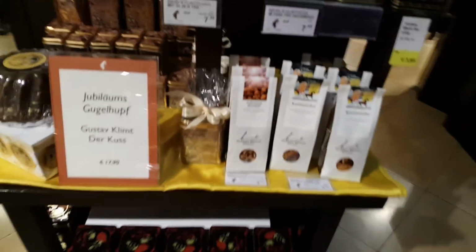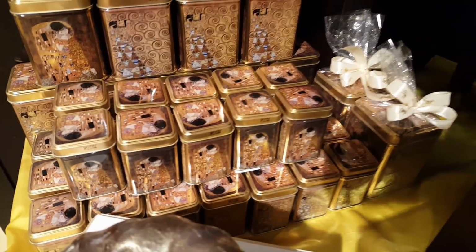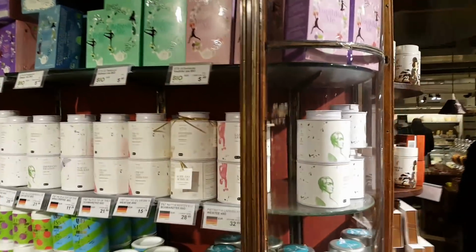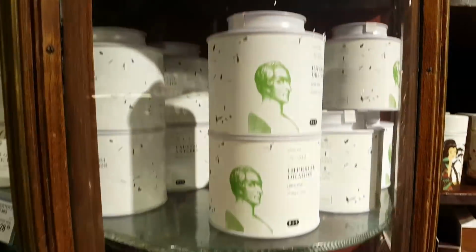I was going to look at some tea. And I know they have very nice tea. Gustav Klimt tea. Oh, look at those nice boxes. Tea, €7. Here we have some tea. Maybe I should get some of this. It's called Youthful Me English Tea Shop.